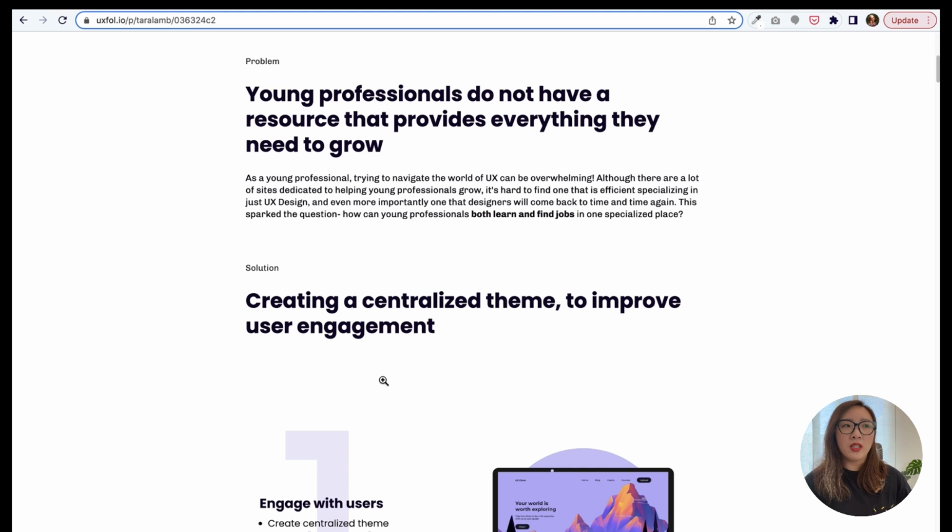So I would recommend you tweak the problem statement here, as the point and the goal of this portfolio is to get you into a job interview. The problem framing needs to be specific to what you're actually solving in this specific case study. So instead of making it really broad at a very high level, try to be more specific, and you can use a framework.